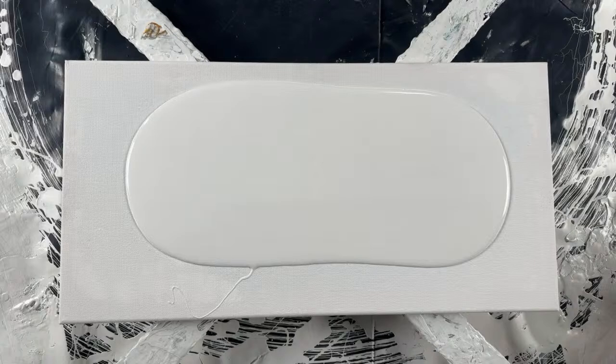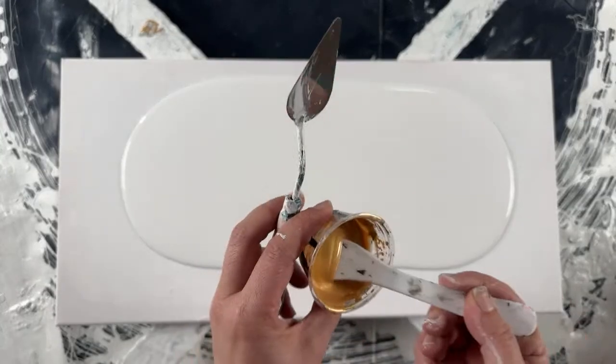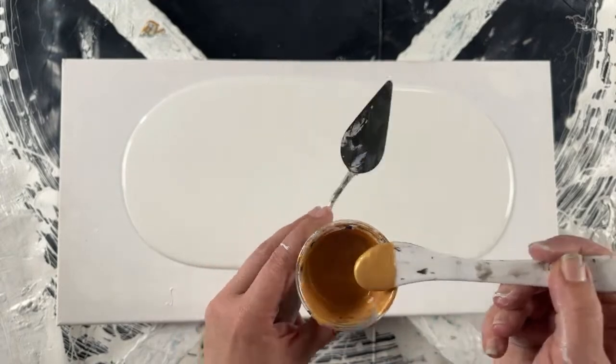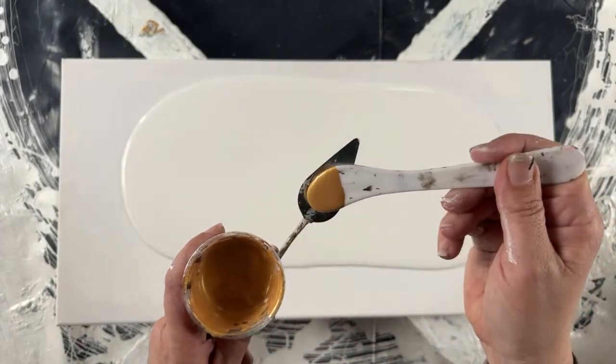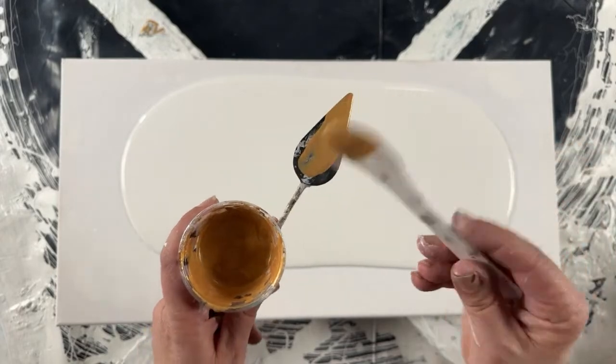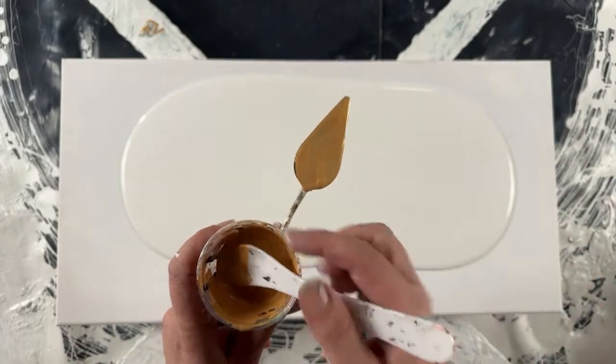Just trying to find one more stick. Because, again, why should I be prepared? All right. It might be a quick one, guys. Because, you know, I'm painting a lot. All right, I will do, I used to call this dirty swipe.